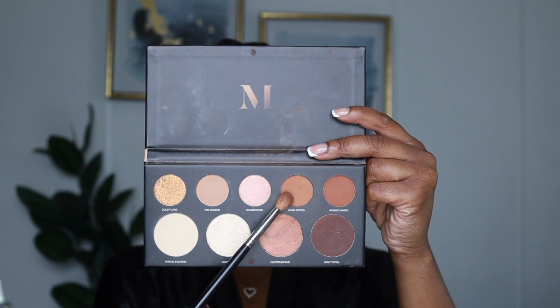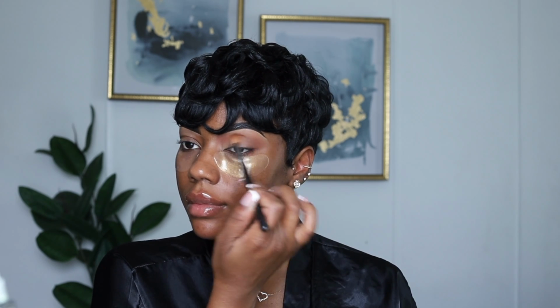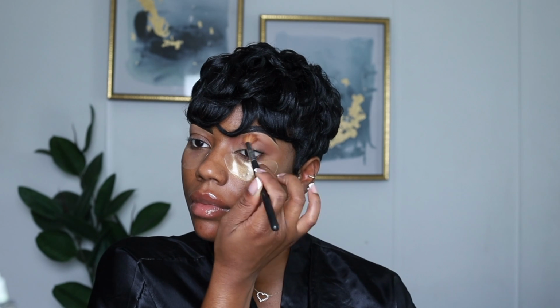Now to blend out my edges, I'm gonna use this Dust Dipped shade, and I'm using a Morphe 513 brush. I'm not gonna lie to you guys, the number is not on here, so don't quote me, but just know it's a little fluffy, dense brush. I'm gonna pick up some of that shade and just smoke out the edges so everything looks seamless. Anytime you feel like your eyeshadow looks a little too harsh, just pick up the lighter shade and smoke out those edges. Now you can't even tell where my eyeshadow starts and ends.